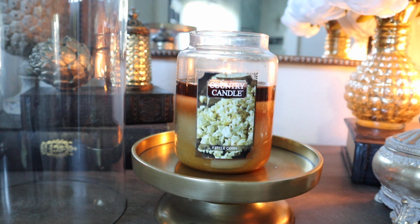Because let me tell you, it's the greatest combination in the history of the world. Well, I wouldn't say the history of the world, but these two fragrances are a must. You just have to pair them together because your house will smell like the frickin' fair. I need a Ferris wheel in my entryway. I need a roller coaster going down my stairs. It smells like an actual fair. Oh my gosh, you guys, this is such a killer combination together. I cannot recommend it enough.